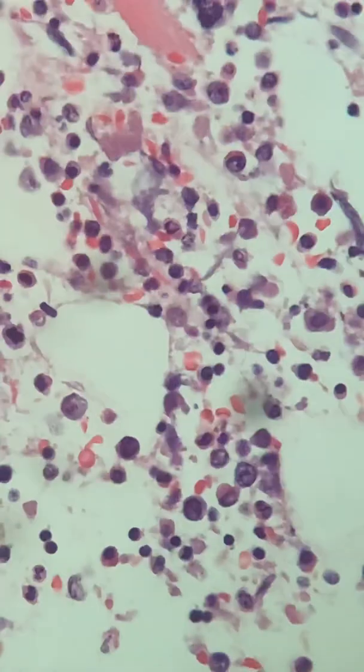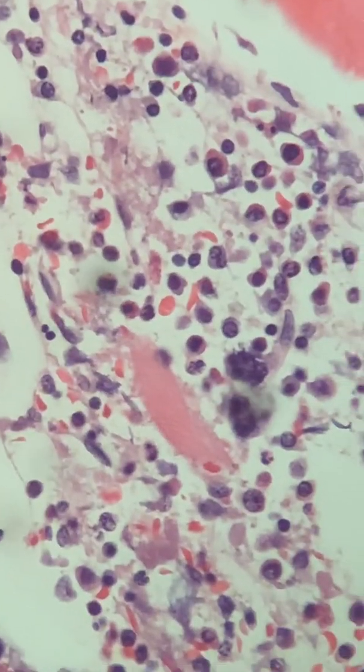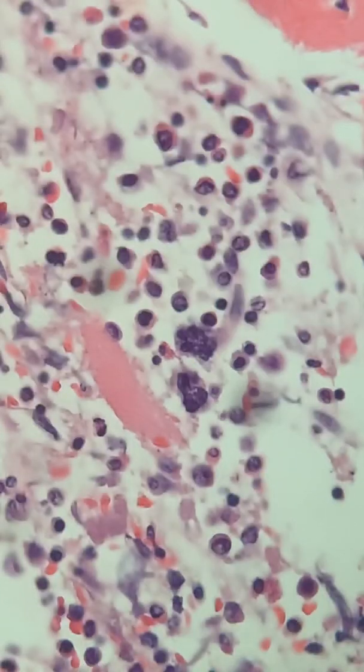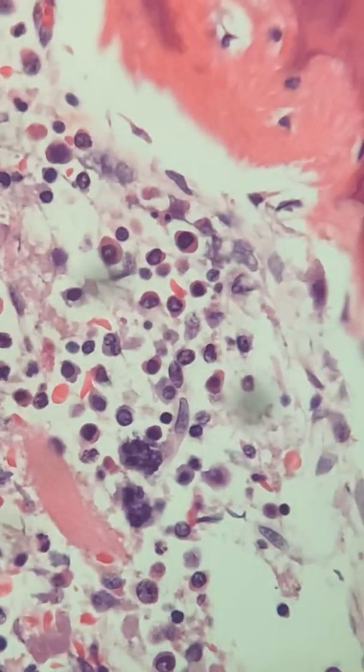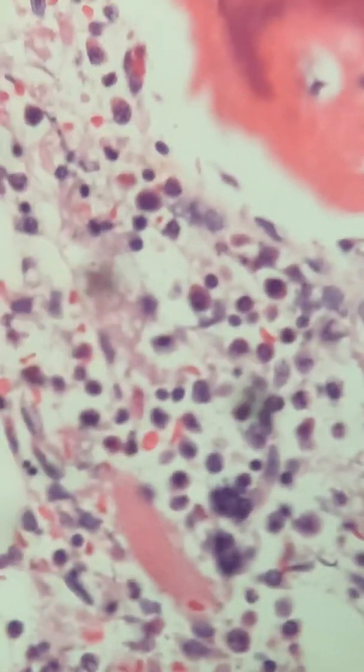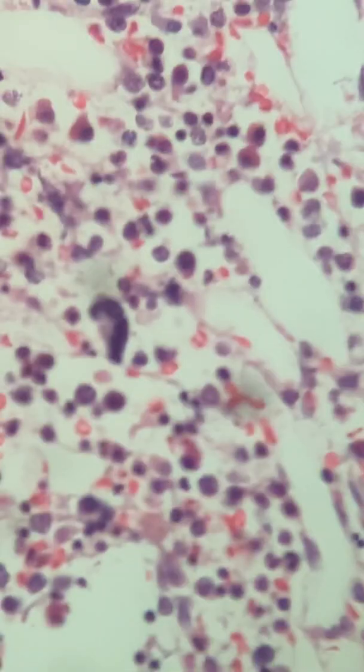So I keep on going over. There's a nice megakaryocyte too, right next to each other, right there in the center of the field. Those are megakaryocytes, platelet-derived cells. And see the myeloid cells around it. So this was a happy looking bone marrow.